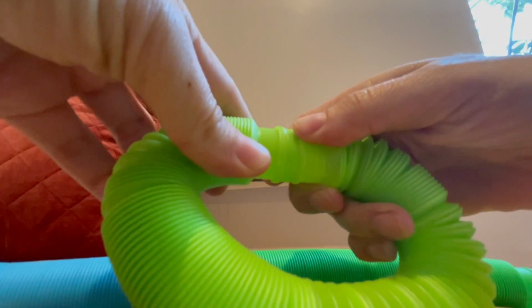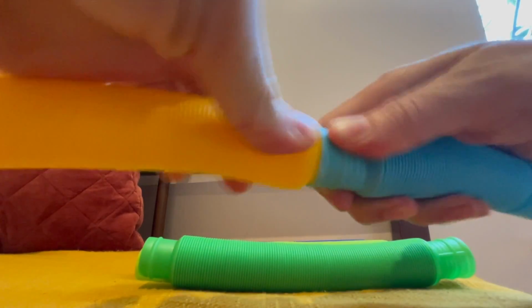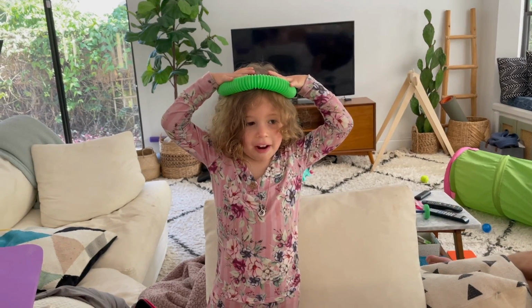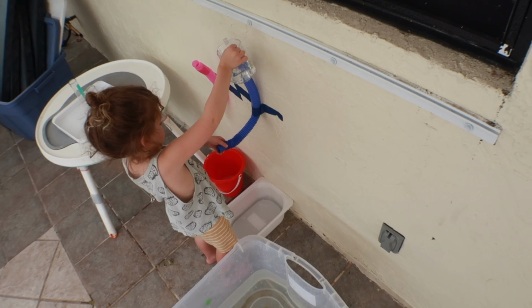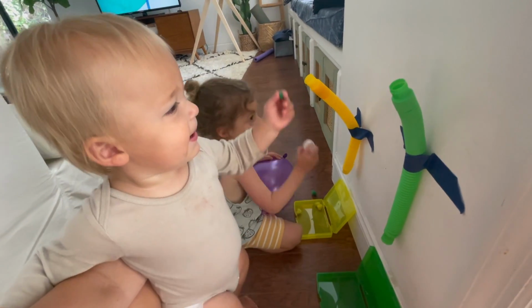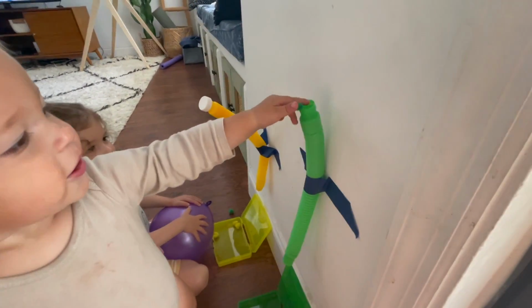They can snap closed at the ends, or they can snap together. So for pretend play, you can turn this into a crown, a necklace, a bracelet, different accessories. You can also use some painter's tape and tape them up to a wall and have your kid practice pouring water down them, or maybe have each kid build a different maze using them and then race to see who gets their water down.